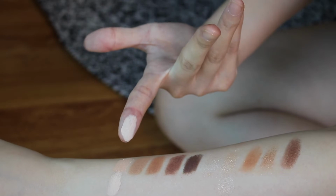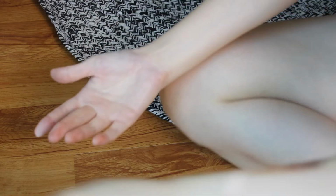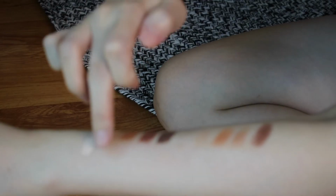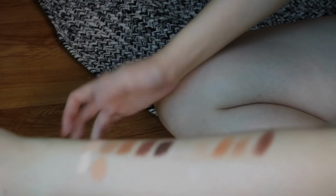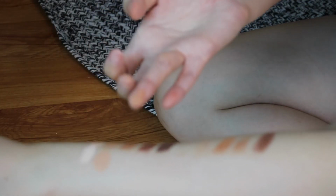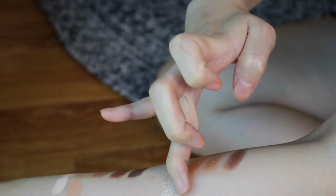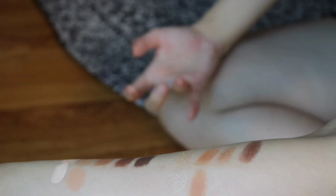Wow, look at how pigmented the Colourpop is. Alright, I'm gonna wipe it off. Okay, I think the third shade, let's just swatch it next. And the fourth, maybe here. Fifth, let's do this.